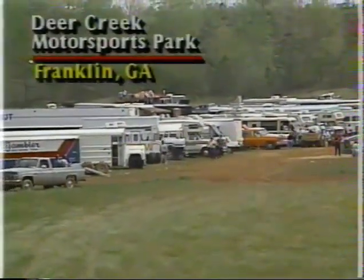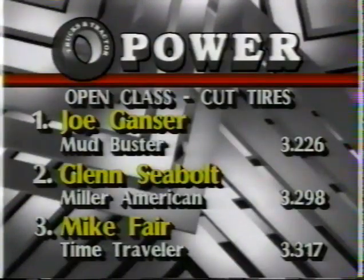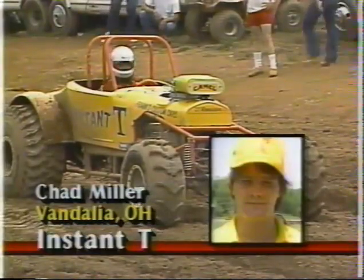Welcome back to Trucks and Tractor Power from Franklin, Georgia, Deer Creek Motorsports Park. Gary Lee along with Army Armstrong, where Joe Ganser continues to lead in Mudbuster in the open class cut tire competition. Glenn Seabold is second, Miller American. Mike Fair is third in the Time Traveler. Here's a good look at the Instant T.